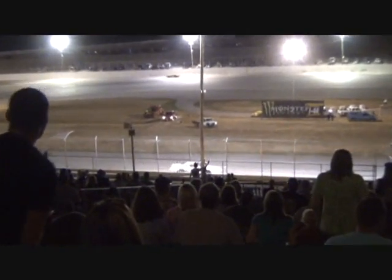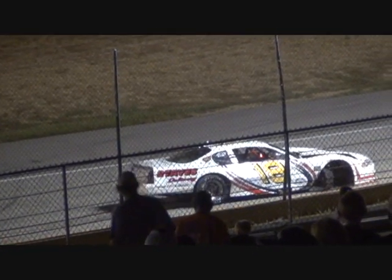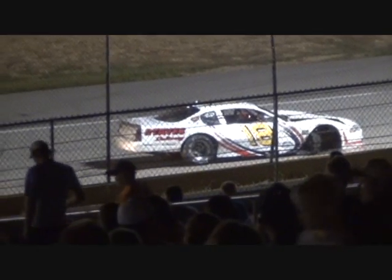Jammin' Jimmy getting loose on the bottom. That'll draw contact with Reeves. Reeves hard in the wall. Tyler Scott with a heads-up move to dodge it, with heavy damage to Jim Reeves, number 18. As that car is not going to be finishing the night with the tire completely tucked under. As Jammin' Jimmy got loose, made contact, pushed Reeves up into the wall.